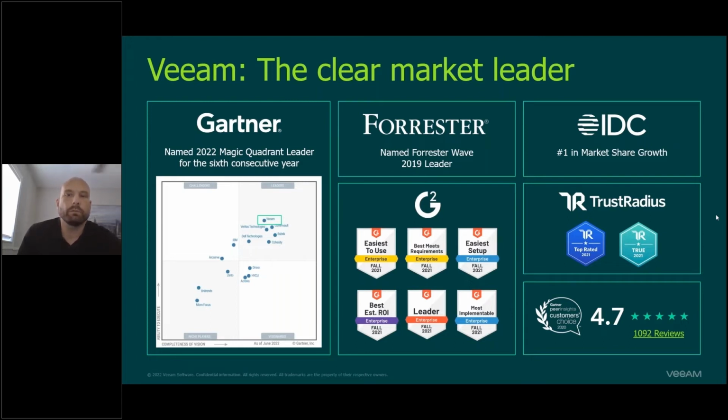And then we get into reliable, right? So our original tagline was, it just works, and it's true. Veeam has been battle tested in some of the most complex environments, and it's proven itself to be reliable time and time again. And when you put these principles together, like I mentioned, you get that powerful solution that's been proven to protect data wherever it may reside.